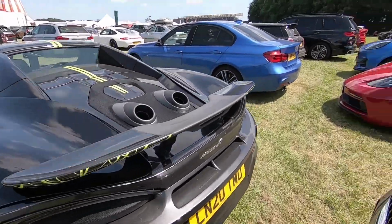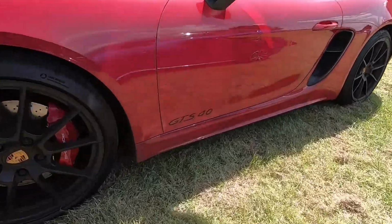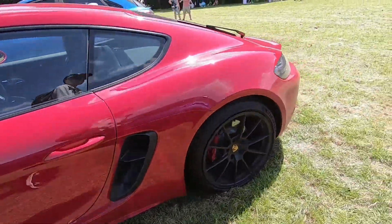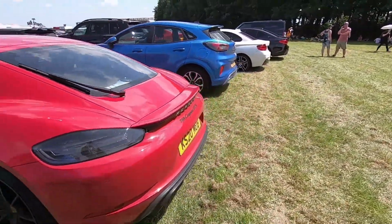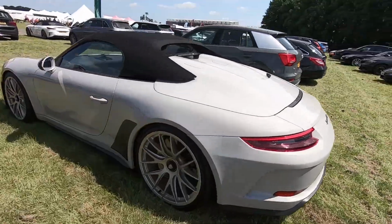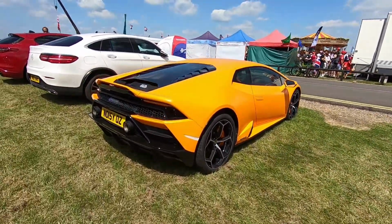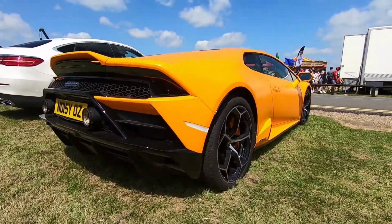Just sort of parked up in this field. 4-litre Cayman GTS, big fan of the naturally aspirated Cayman, probably the last one that they're going to do, to be fair. And yeah, that looks pretty special. 911 Speedster, they're stupidly rare. They're just sort of parked up. Lots of M440i's, BMWs, another Lamborghini Evo in orange next to the M440i's, actually.